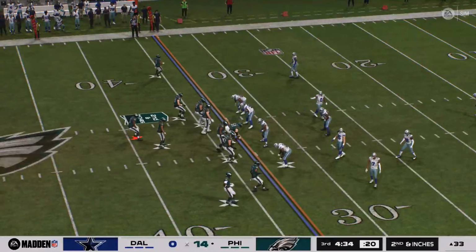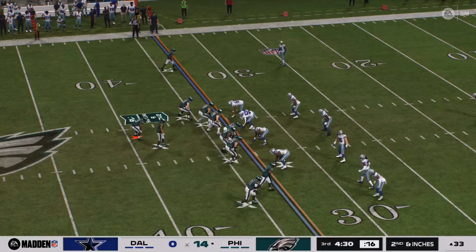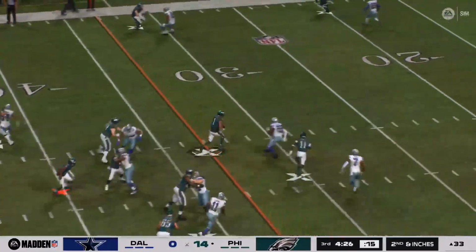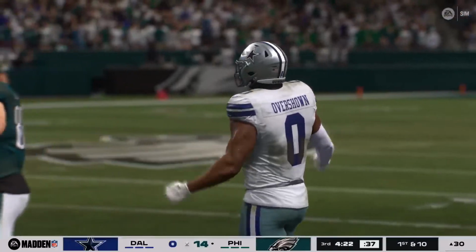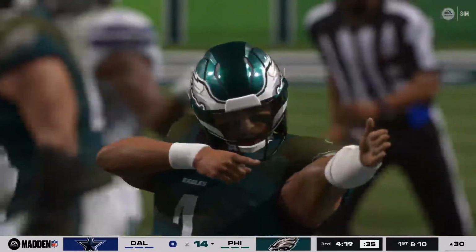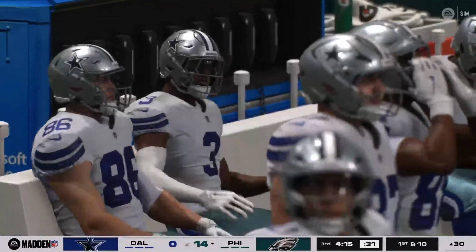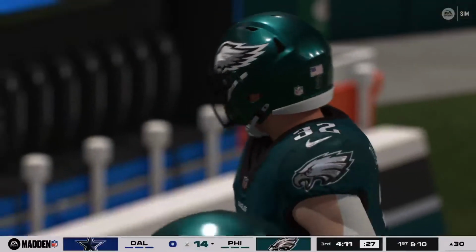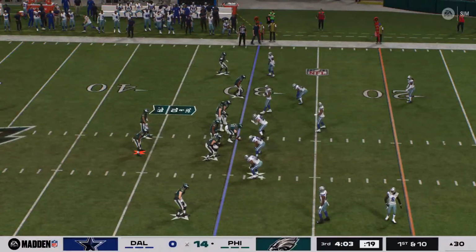In a good spot here, 2nd and inches. Hurts keeps it and takes off. And Hurts gives himself up after getting that first down. I love that play. I mean, that's quarterback 101. Nothing downfield, get what you can with your legs, but so much more importantly, protect yourself. Availability, one of the most important abilities for any quarterback.